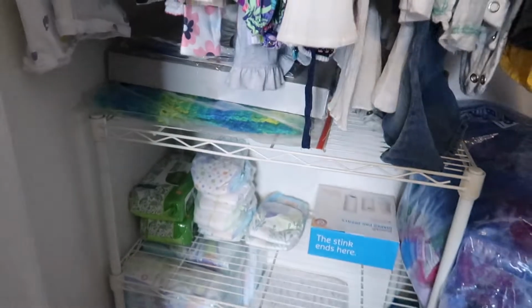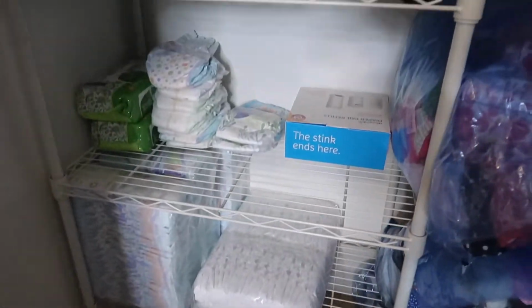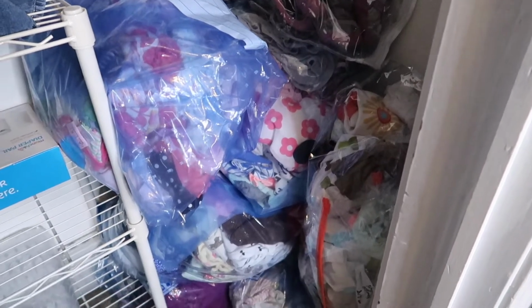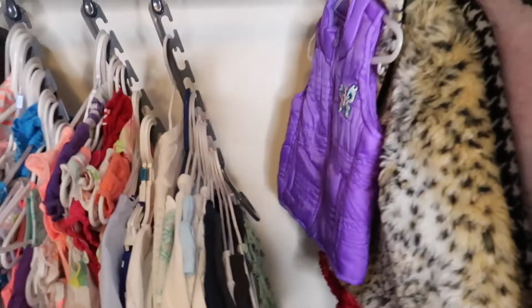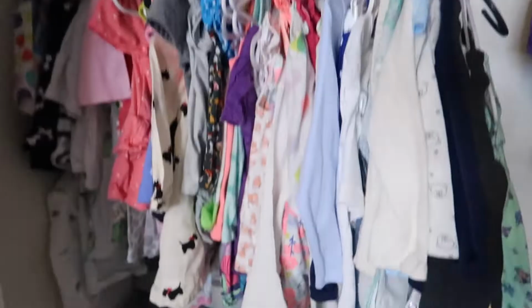The shelf is nice and organized. Have all of our backup wipes and diapers stored. And of course we have this eyesore, but it is neatly stacked. And these are all of the clothes that Brex has yet to grow into, that Blair has grown out of. So there you go, guys. Just a quick baby closet reorganization and tidy up.